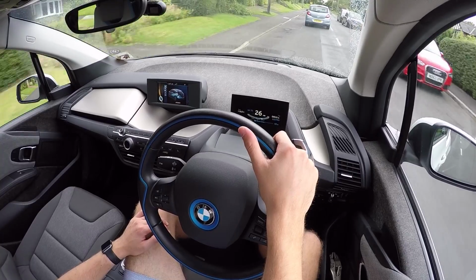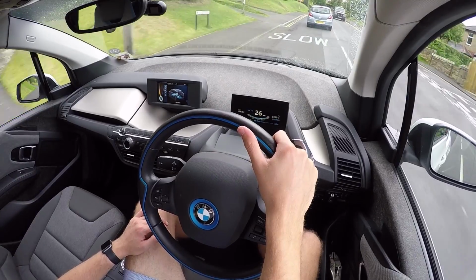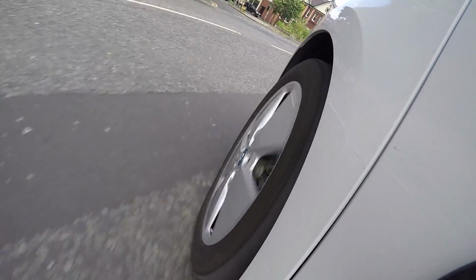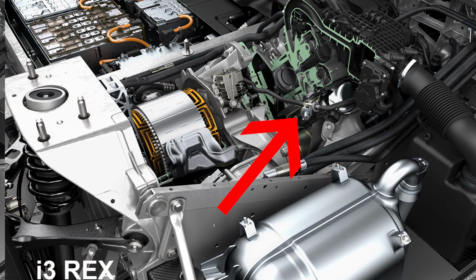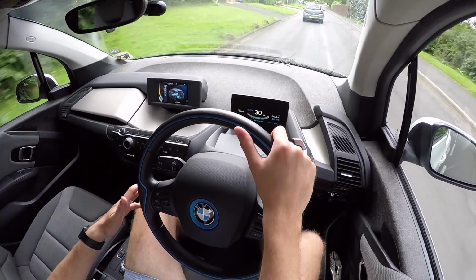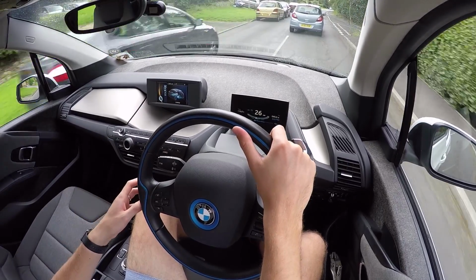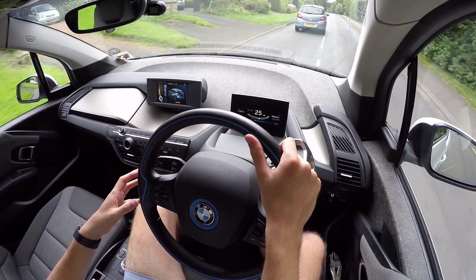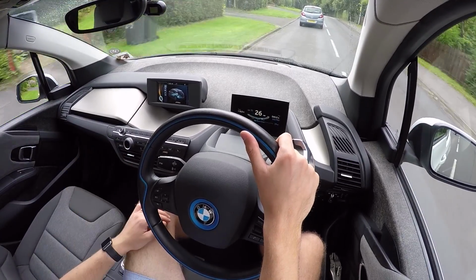This particular model of i3 is the range extender version. That means that in addition to the standard 22 kilowatt battery fitted to the car, which will get you about 85 miles, this car has the range extender, a small BMW scooter engine hidden below the boot of the car and powered by petrol. The scooter engine never turns the wheels of the car, it just acts as a generator, producing electricity from petrol and pumping that electricity into the battery, meaning that you can drive about 85 miles on battery power alone, and at any time you can activate the range extender and drive an extra approximately 80 miles or so.